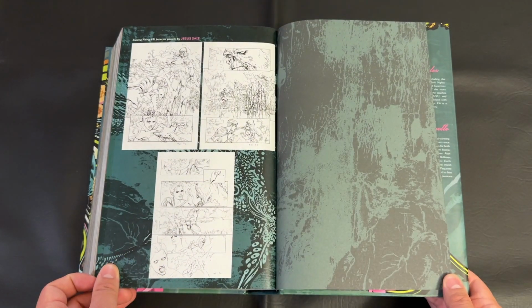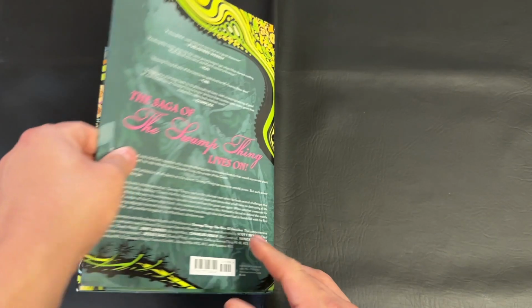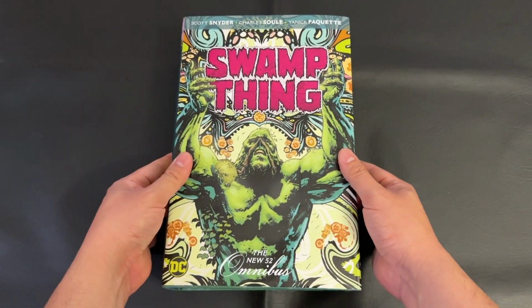And with that, we're just about making our way to the end of this book. Can you believe it? A really beautiful collection, like I said. I really just went through this quite quickly.